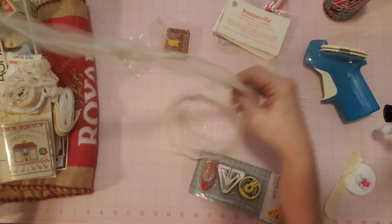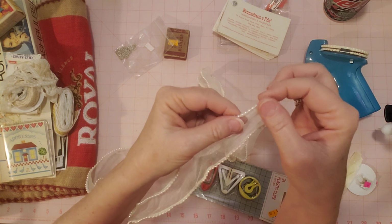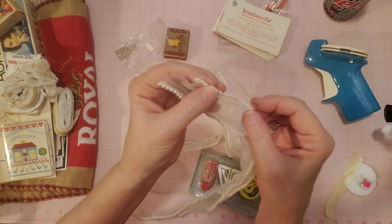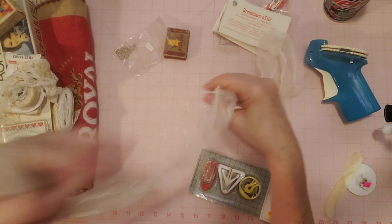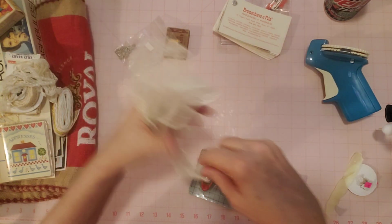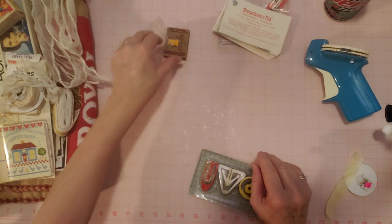So apparently this is kind of long, so I'm not going to do it right now. But apparently I can take this wire out, and this will be more loose, and I can use it in my tassels. That's what I really got it for. So cool. That'll be fun to play with and experiment with, and we can see how that turns out.